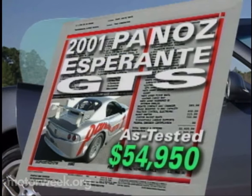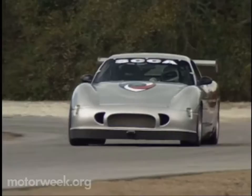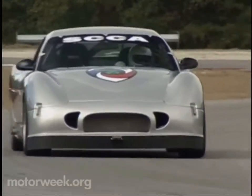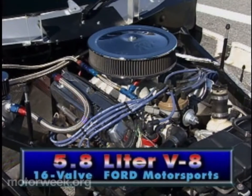This other Esperante costs quite a bit less at $54,950, but includes none of the luxury features found in its drop-top sibling except for having doors that open. What it does offer is the exhilaration you can only get in a purebred racing machine. Powering the Esperante GTS is a tried and true 5.8-liter 16-valve Ford Motorsports V8.